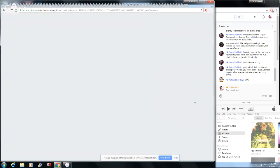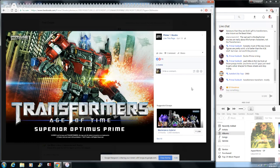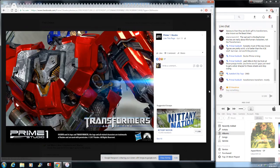And I think Prime One Studio stuff is next. Oh, yeah. You can tell it's them. All right. That's pretty cool. Superior Optimus Prime. We kind of got a glimpse of him last Cybercast. Now you can see a little bit more pictures. Officially licensed. Look at all that. You don't really know what's special effects, and you can see the metal. There's some rust and stuff like that. It looks really good.